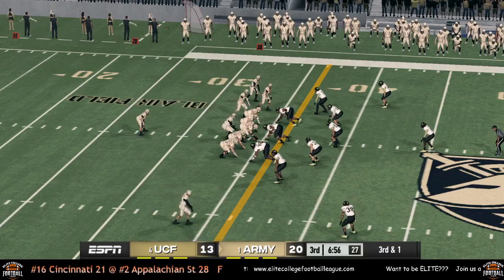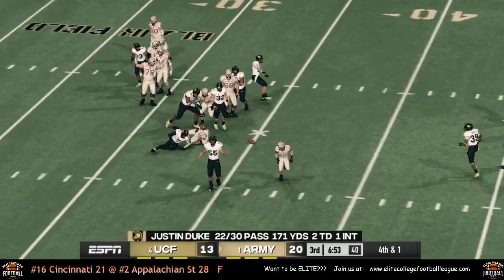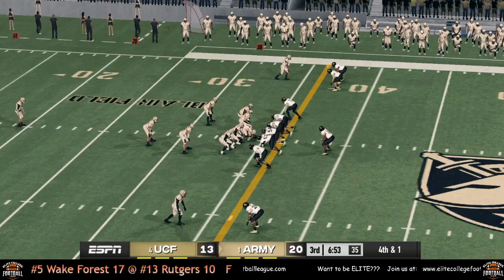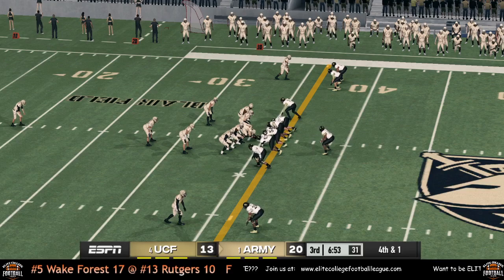Mike 55. Pass incomplete, trying to get it to his receiver. That's going to bring up fourth down. The defense held their ground on that play. The quarterback just wasn't able to find any open receivers. Boone is back deep to return.